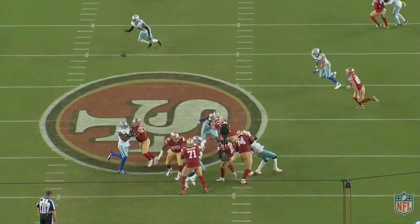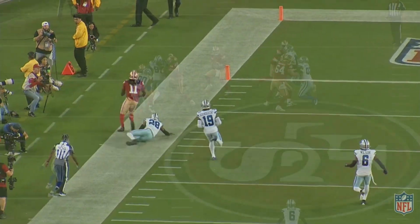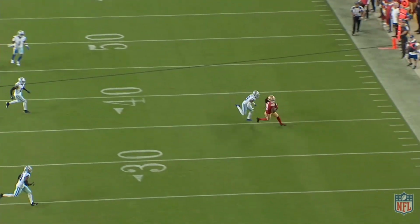Purdy has great touch to all areas of the field, and he displays it regularly. Being able to weaponize this level of touch is a great asset to the 49ers offense, and you gotta love to see it.